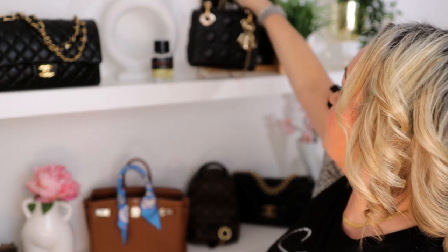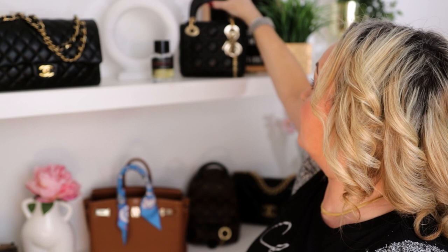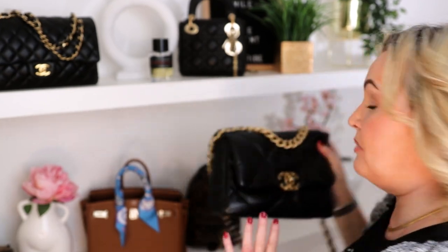I think she's dainty. I think she's something you can just take for dinner. You don't have to just wait for a wedding or something like that. But I do not use this bag. I really don't use her a lot, and I want to use her more, because if I'm going for dinners and things, I tend to find myself grabbing my Birkin 25, my classic flap, or even this bag here.